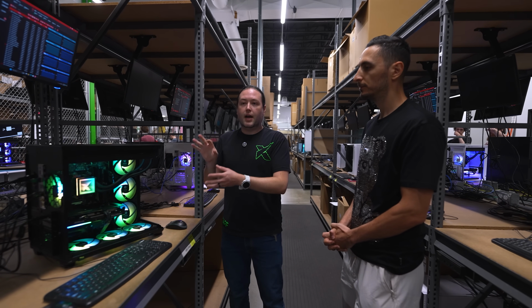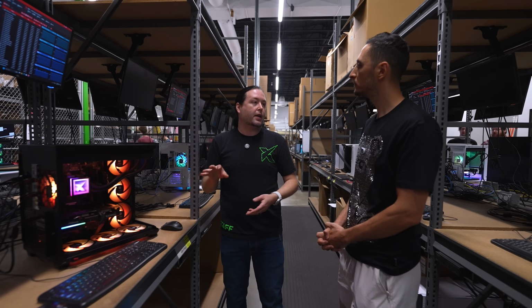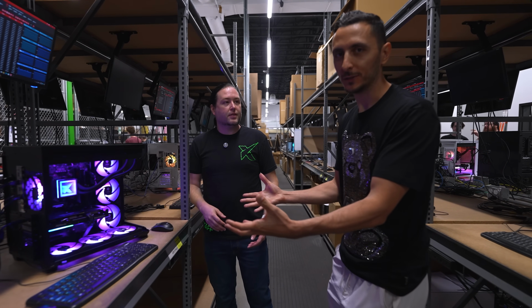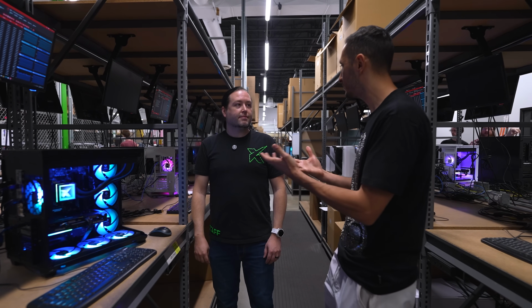Yeah. And the amount of time that we spend making sure that your PC is awesome, that when you take it home, you feel like somebody cared about it like you would. Right. Maybe a little more. The passion pours into the builds that they do here. So it's not just some random robot making the PCs here. You know, it's from one gamer to another, essentially.